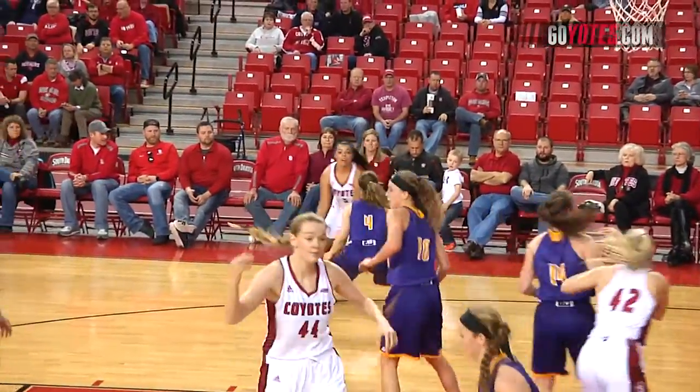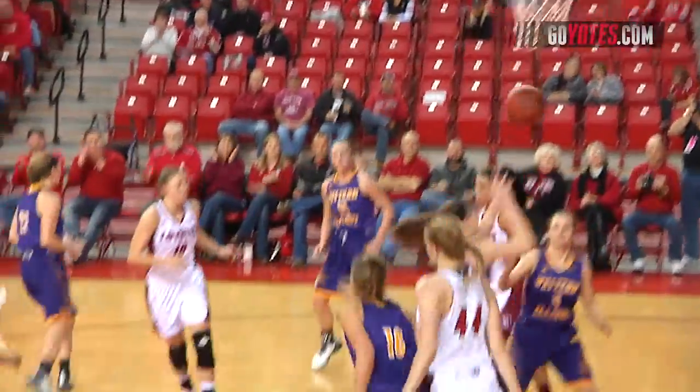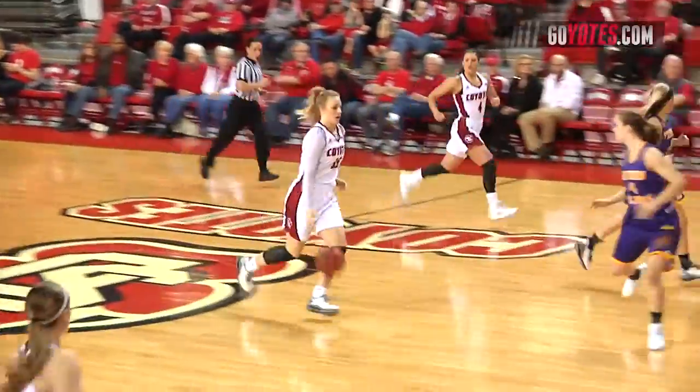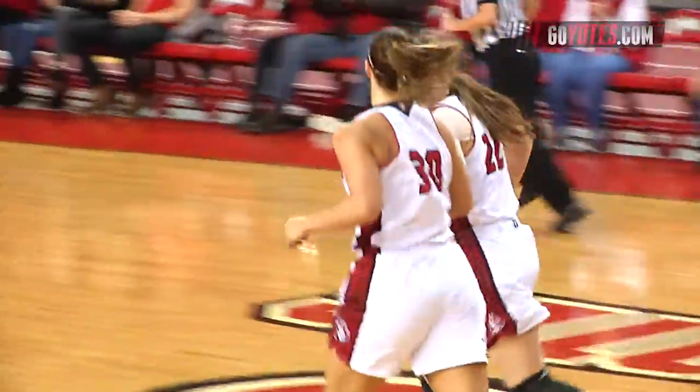Trimboli breaks inside, wheels back out around the left wing, dribbles down towards the baseline, dumps it in, wide open Abigail Fogg, whose jumper hit the window and scores for two. And it's 18 all, back comes Seacamp. We continue the track meet, scoop layup, bouncing around, no good. Offensive rebound, McLeod, the putback good for two from the right side for Margaret McLeod.